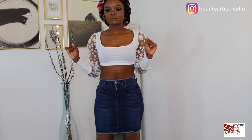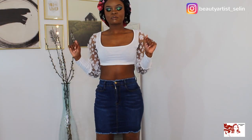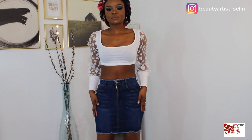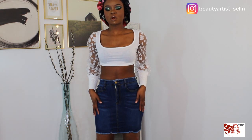This is the second outfit. Okay, second outfit. I'm loving this skirt, this denim skirt. Super soft, extra small as well, and the top is size small. The top is size small, and I love this top.